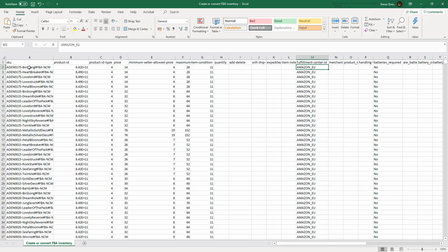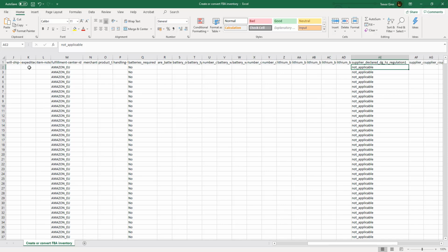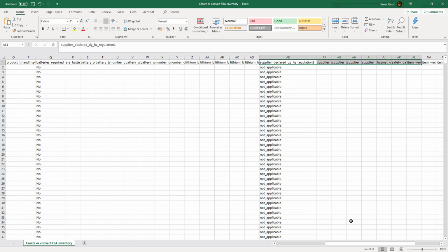You'll also need to fill in the batteries and hazmat information. In this case, no batteries are required, so I put no in the batteries required field. And you'll also need hazmat information, and in this case, it has been filled in as not applicable. If your products do have batteries, you will need to fill in all this battery information, or if they're hazmat, you will need to fill in the hazmat information.